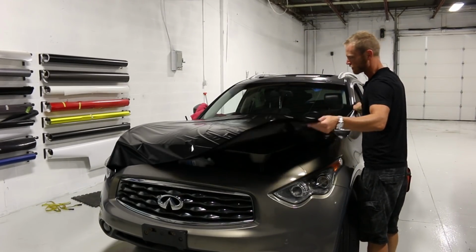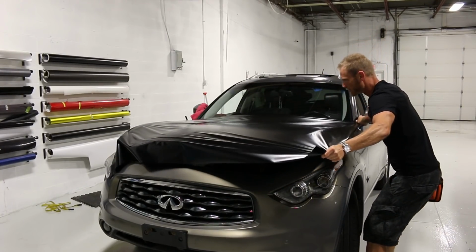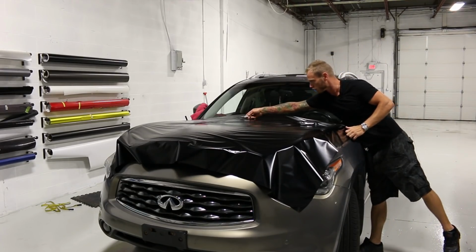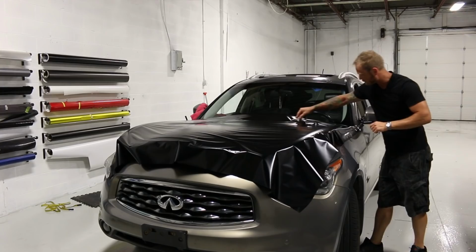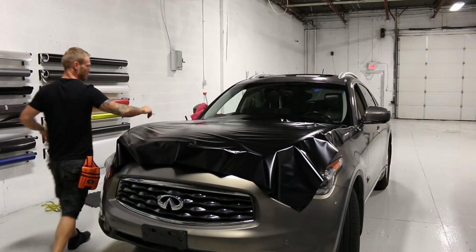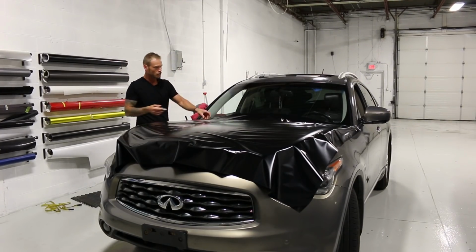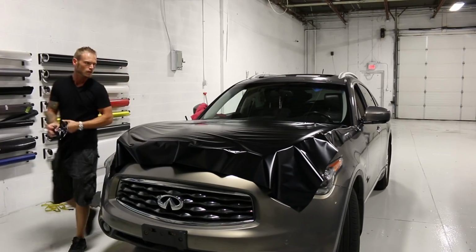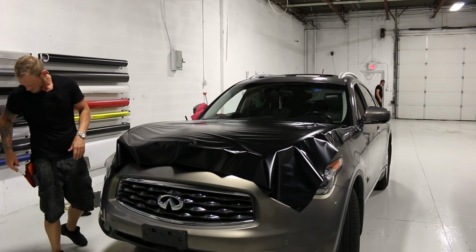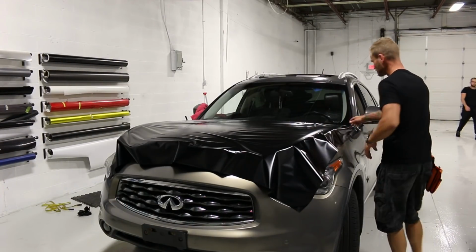All right, so again, we're just gonna gloss this out a bit. So this apparently has been developed or redeveloped to be a bit more pliable. I'm gonna cut this away from the windshield right here because it is resisting me. That kind of sucks. We can do it on the back side, we can't do it on the front. This film has been redeveloped, and I did do a Charger hood in it not too long ago, and it just feels more pliable. Not sure what it is, but it felt really nice.